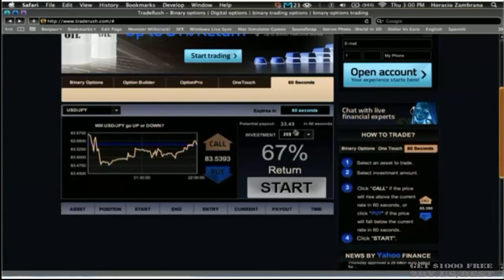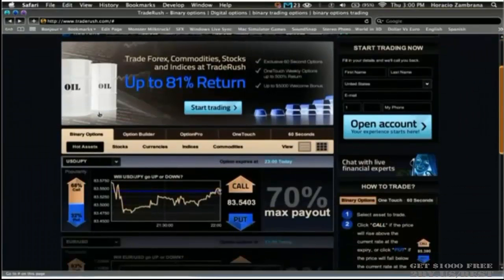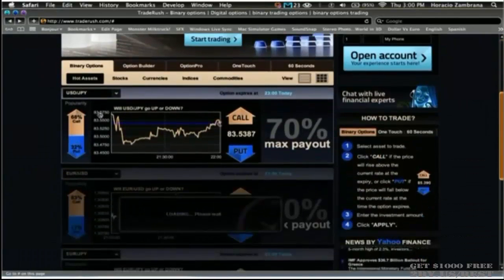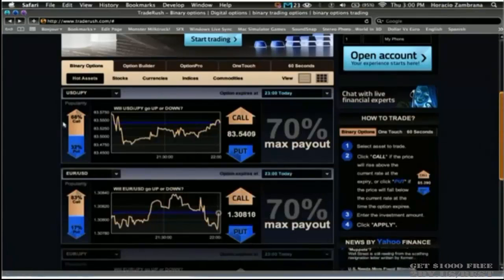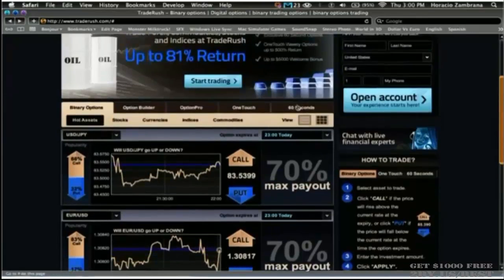Suppose we lost that $20 trade. We could then up it to $50. We would make back the $20, we'd make back the $5 lost, and we'd still bring in a profit. You can keep raising the amount, and eventually the odds are just too high in your favor. There's just a high likelihood that you will not lose, as long as you keep the popularity in your favor and as you keep raising the bids.